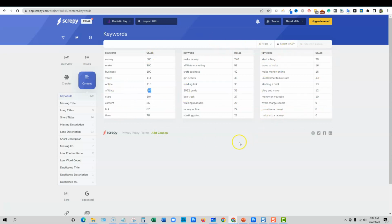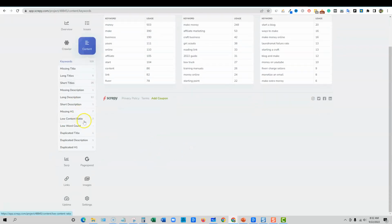So that is actually really cool to see from that standpoint. I don't know if I've seen that before. So that's really cool to see your site and the most common words that are used on your site. And that's exactly what I do want the site to be about: make money, affiliate marketing, online business, affiliates, absolutely. So that's really cool. So that's under the content.